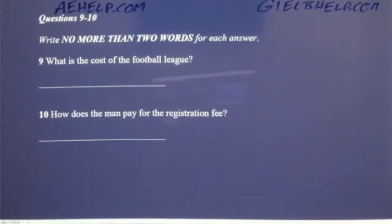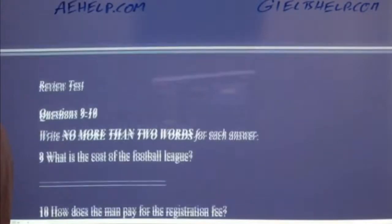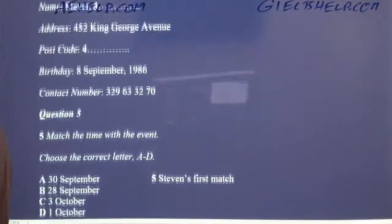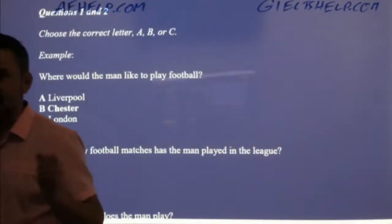You will now have half a minute to check your answers. Use that half minute to check your answers. Check for spelling mistakes. Check to see if your answers match the questions correctly. Common mistakes happen there. Make sure you have the correct answers for the correct numbers. It's another one that happens as well. Okay.